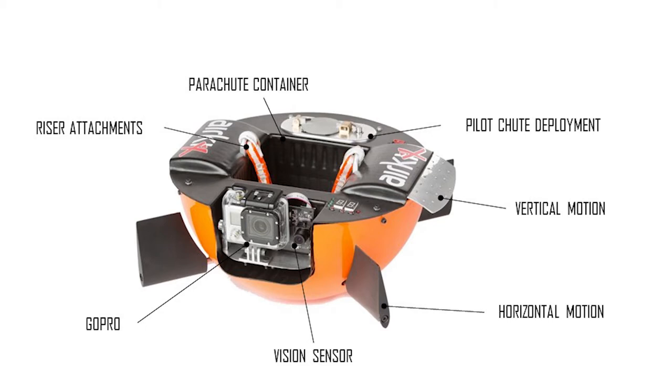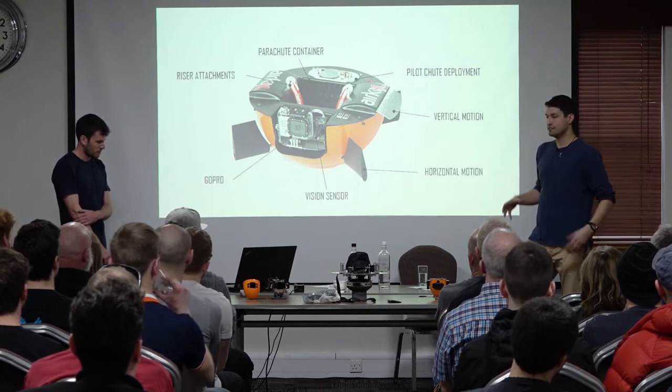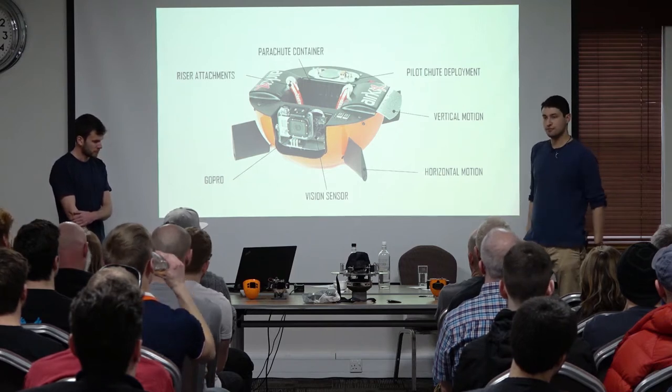The most important sensor on this robot is the vision system in the front. What that does is it tells the robot the position and size of a blob of a given color. And so it can track this blob, and using the size, you can calculate the distance, and so it can keep a distance from the target as well.